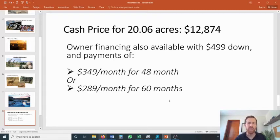So don't wait. Also, maybe you want to get started on property ownership, but you say, hey, I don't have that kind of cash, but how can I get started? We're offering owner financing on this one, $499 down. The only other fee is a $99 document fee. And you're going to pay $349 a month in monthly payments for 48 months, or you can take a lower monthly payment, $289 a month for 60 months.